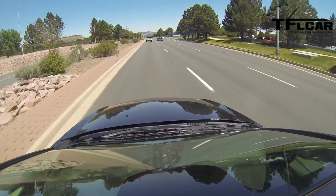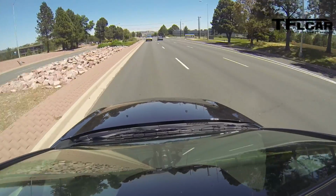And let's give everybody the entire number. What's city and what's combined? Okay, 46 highway, yep. 27 city, and then 33 combined.